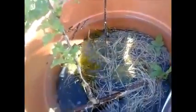As you can see, I've just drenched that in water. There's a layer of water on the top now. Hopefully it'll drain away, but if not, it's alright. You can pour it out. I'll just give the roots a good soaking before planting them. I'm going to do this one now. As you can see, all the water's drained out of them.